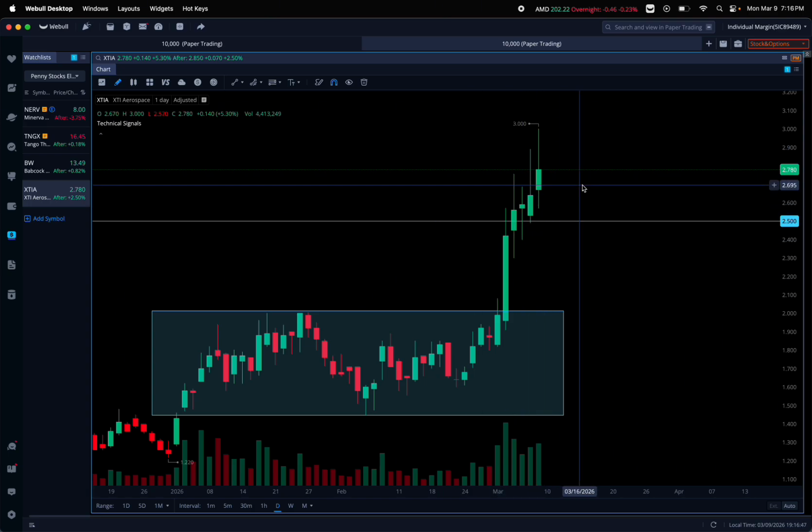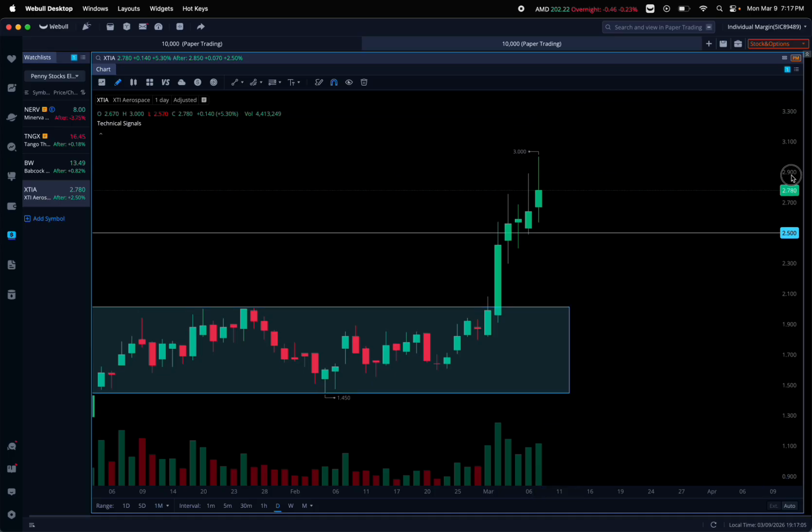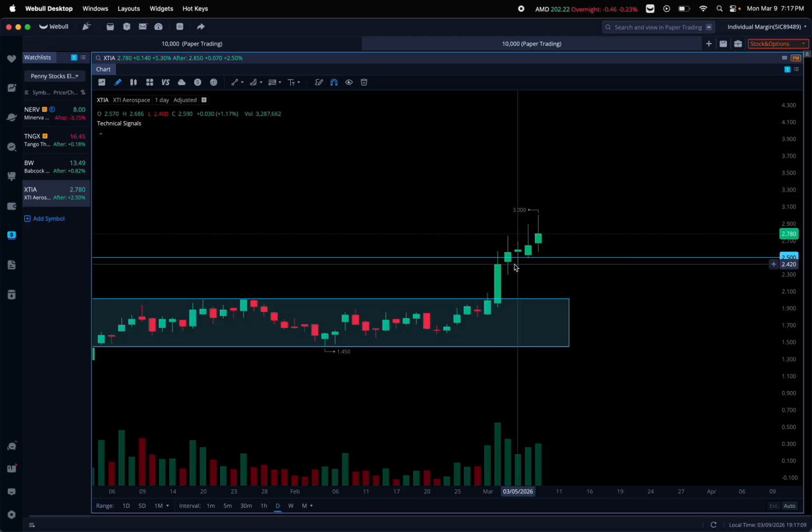Seeing some hesitation as well, not gonna lie, especially looking at these wicks. I see some signs of weakness, but we're doing everything properly, moving up our stop loss as time goes on, and really protecting the profits that we already made. So hopefully tomorrow we do get a nice, stronger push that'll eventually hit the profit target, which is 75% from the entry. So if we entered at around $1, the target would have been 1.75.